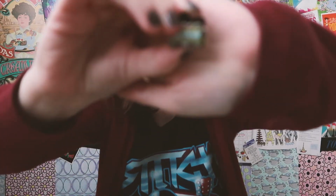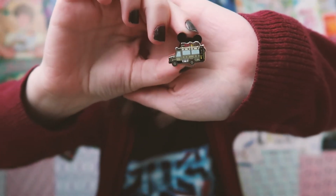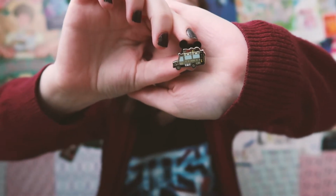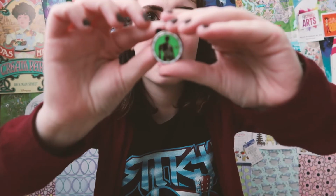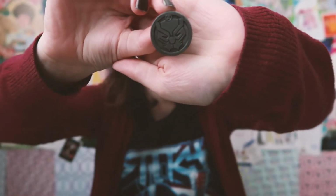I believe I opened this in a box off camera. I only did one set of my boxes on camera. So this is the Safari Tiny Kingdom one. Oh my goodness, I don't remember his name. This is KS-2SO from Rogue One, the droid from Hidden Disney. I like him. I thought he was funny in Rogue One, so I kept his pin when I opened up my pouches. We also got Black Panther.